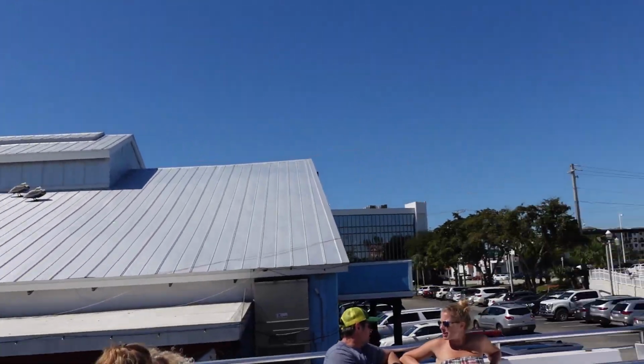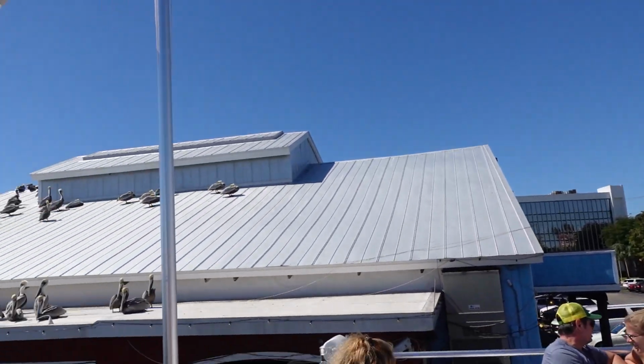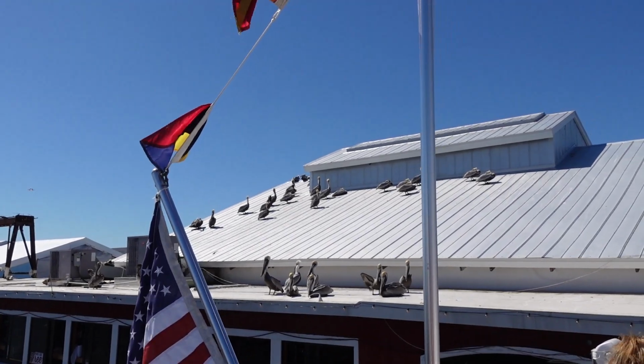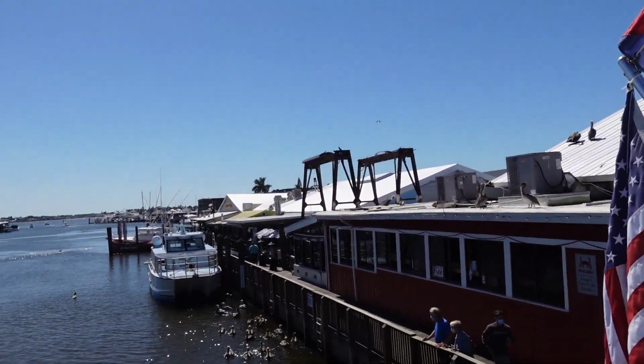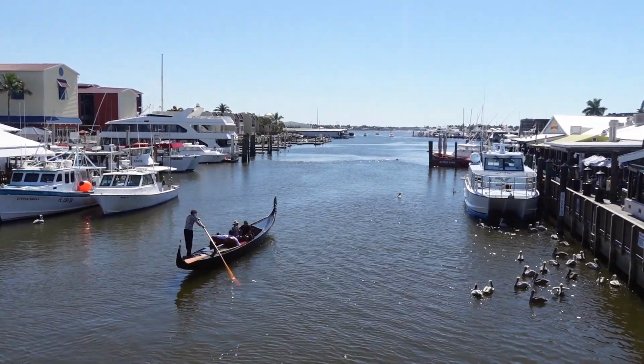We are getting ready to go on a sightseeing tour. Pure Florida. Oh, look at all the pelicans up there. That's where they all came. And there's a gondola.